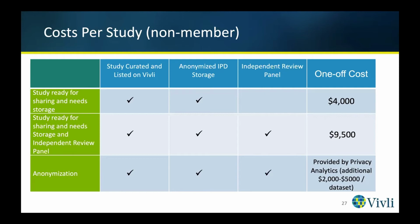There's always the issue of archiving and who's going to manage it. What if somebody makes a request for your data 3 years from now and many of your study staff have left? Well, Vivli manages that entire process. And it's a one-off cost of $4,000, which is really about the cost of open access publishing, in that general range. And remember, in 2023, you'll be able to put these costs into your grant budget.